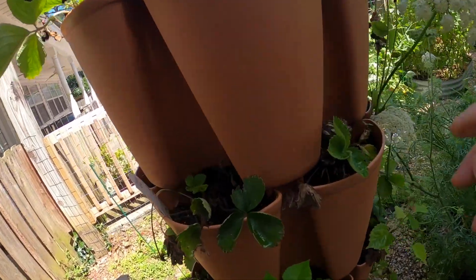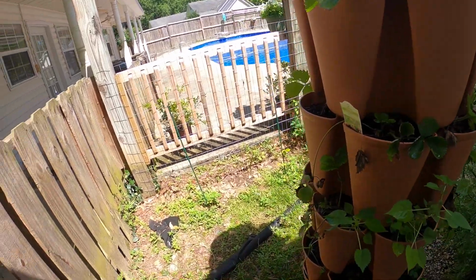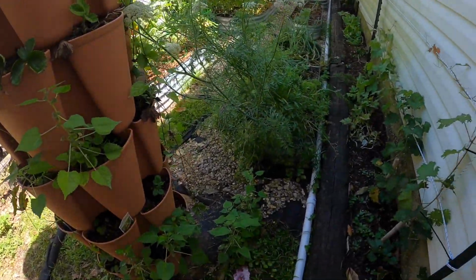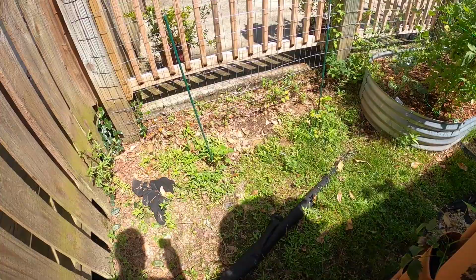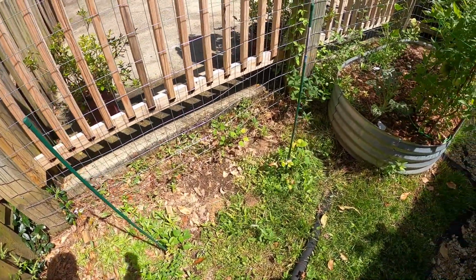The pine cone, that doesn't belong there. How does that get there from here? Anyhow, gotta do some weeding. And these little baby blueberry bushes, I wish I hadn't planted them. They're doing okay, but they're just super slow.